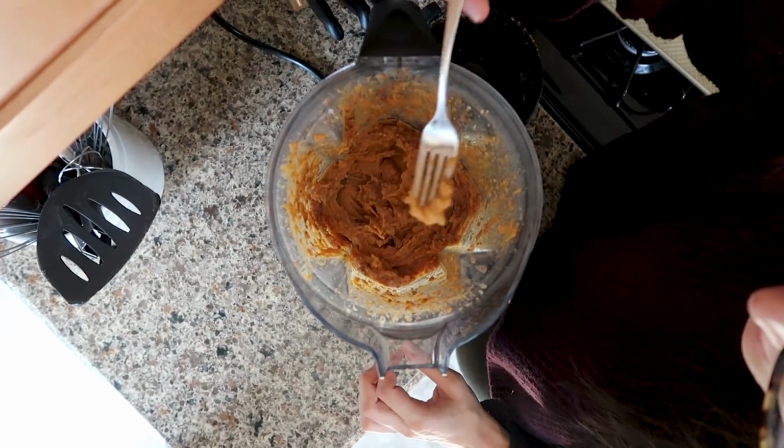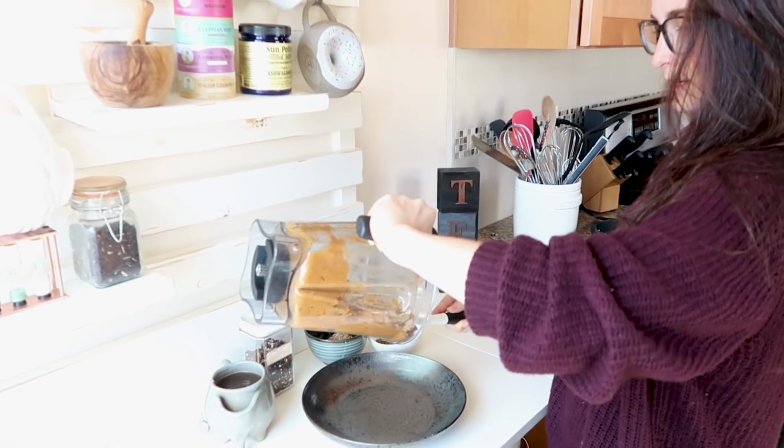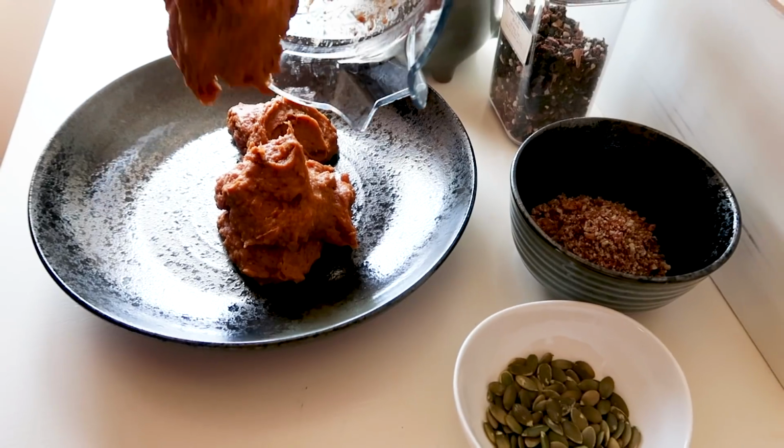That looks nice and creamy. Oh my God, this tastes like candy. So we got our pureed sweet potato with pumpkin spice. That's going in our bowl plate thing.